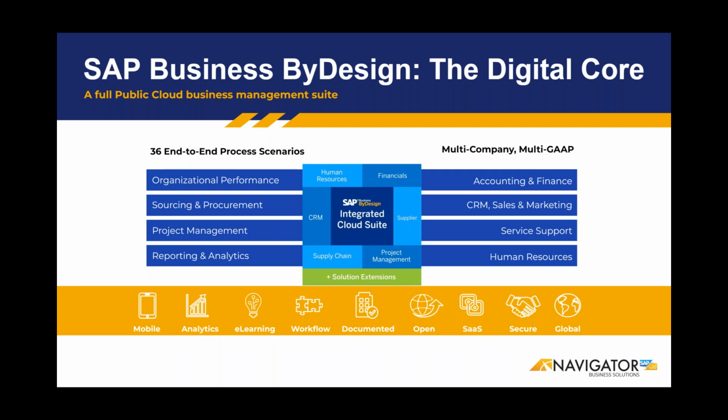Now, By Design is a cloud-based ERP written by SAP about 13 years ago. They brought the best of what they knew from the large enterprise, reimagined it into an easier to consume and configure platform. And it is what we call a suite in a box approach, meaning that everything that you need at a base level is included in a subscription when you first acquire it. It has pre-built end-to-end process scenarios. It is multi-company, multi-GAAP, so it's particularly well-suited to multinational and multi-entity corporations.